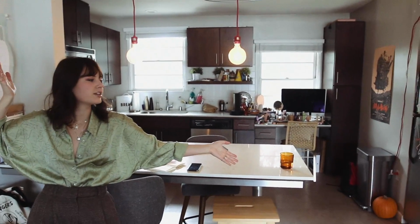A good full view of what this looks like. Our kitchen is relatively big, I think, for a one-bedroom apartment. It was the one thing that I wanted in this place, a place where I felt like I could cook and not feel overwhelmed and small. And so it is a nice, big-ish kitchen.